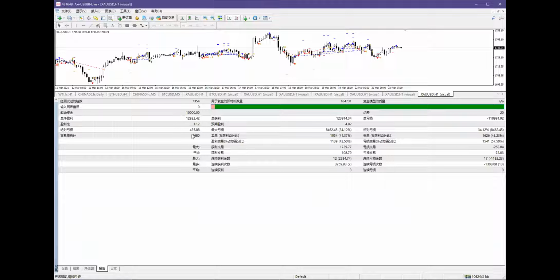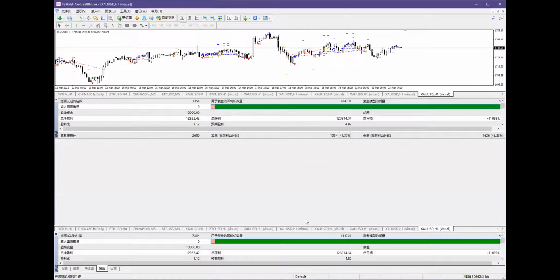But the good thing is it actually captured 2,680 trades total. So that basically means from 2019 to 2021, 2 years time, it captured 2,680 pin bars and inside bars. The overall winning ratio is 42%. The reward and risk ratio is about 1.3 to 1. And that's how it doubles the account, right?